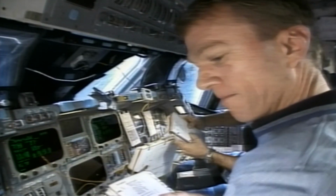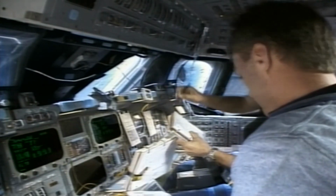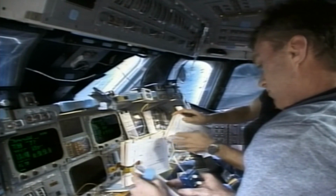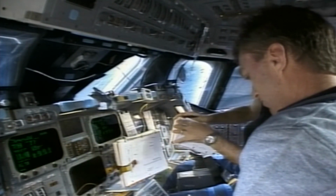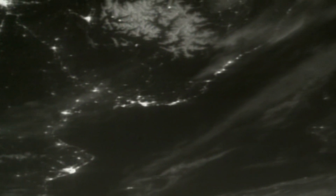In preparation, Commander Brent Jett in the foreground and pilot Mike Bloomfield check out the systems that will be used for landing. They carry out a test of the aerodynamic control surfaces they will use to steer Endeavour like a glider through the atmosphere, and a hot firing of the reaction control system jets they will use to guide the shuttle out of orbit. Meanwhile, spacewalkers Joe Tanner and Carlos Noriega, cruising over the Mediterranean coast, conduct a long-distance press conference with reporters back at Mission Control.